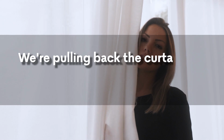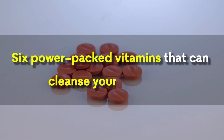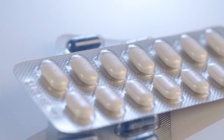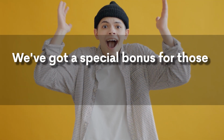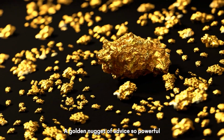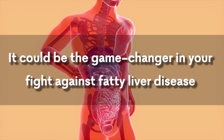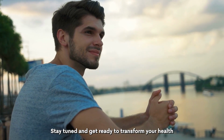Today, we're pulling back the curtain on a secret weapon: 6 power-packed vitamins that can cleanse your fatty liver, helping you reclaim the reins of your health. And if you think that's exciting, just wait. We've got a special bonus for those who join us for the entire journey. A golden nugget of advice so powerful, it could be the game changer in your fight against fatty liver disease. So buckle up, stay tuned, and get ready to transform your health.